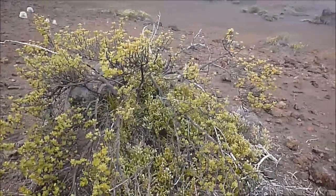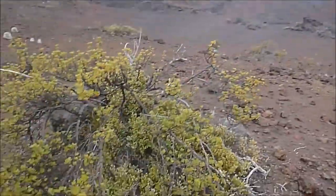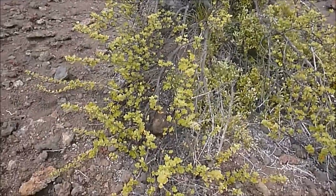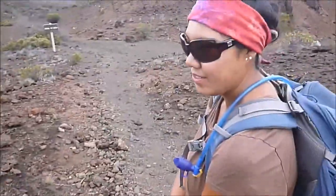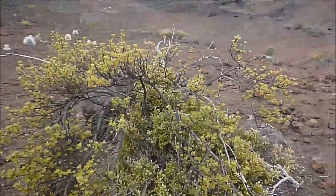So we're just hiking. We just made it to the beginning of the loop, and just saw this Caprosma montana. This is related to the other Caprosma. Do you remember the species name? Ernieoides, which is kupu nene, which means like nene poop, because it has little black berries. They kind of look like nene poop.